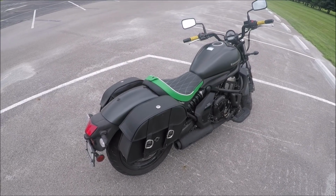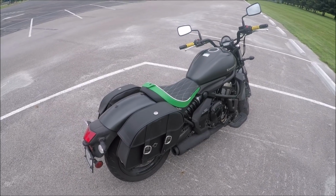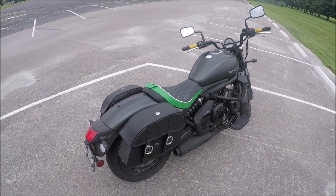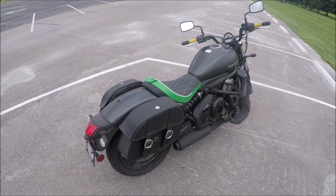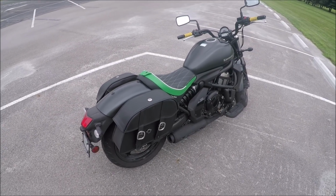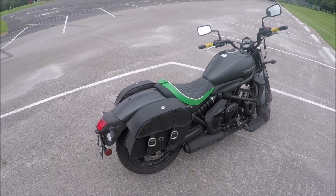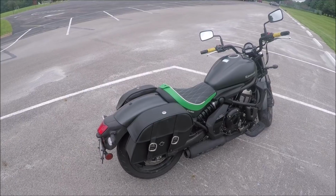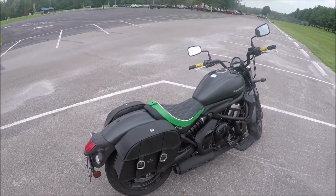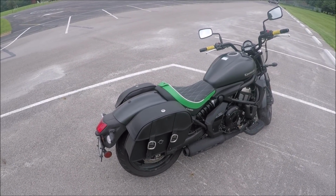I got the medium bags from Viking Bags. They were $164 with a 15% off discount code based on whatever promotion they had going on. I felt no need to spend $400 or $500 on the Kawasaki bags when these Viking bags are actually pretty awesome. They arrived very quickly. They were a little bit of a pain in the butt to install. The instructions are very not straightforward, but eventually I got the bags on.